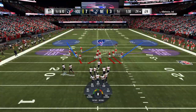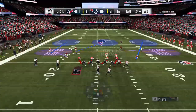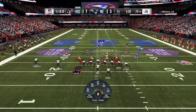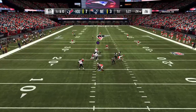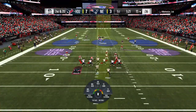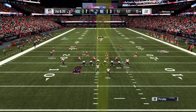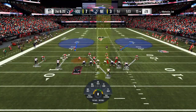Watson will bring up the Texans here, 1st and 10 at their own 24. Now Watson. The Pats are going to get there. Down he goes. Brandon, if I'm an offensive coordinator and I see an all-out rush like that, I file it away because I'm going to use their aggressiveness against them as this game goes on. I'm going to hit them with a screen soon.